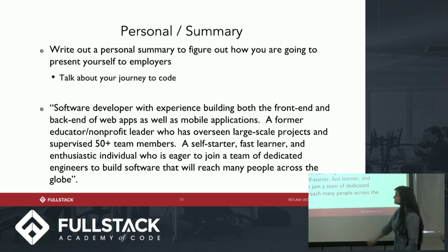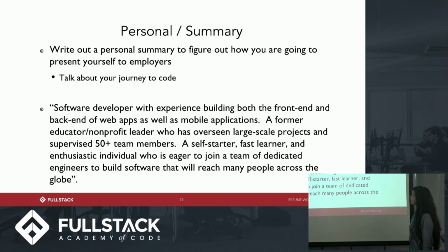Software developer with experience building both the front end and back end of web apps as well as mobile applications. A former educator, nonprofit leader who has overseen large-scale projects and supervised 50-plus team members. A self-starter, fast learner, an enthusiastic individual who is eager to join a team of dedicated engineers to build software that will reach many people across the globe.